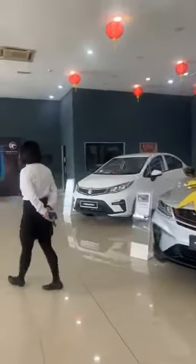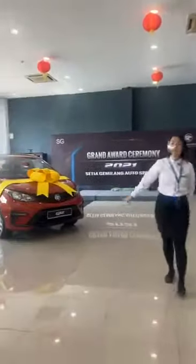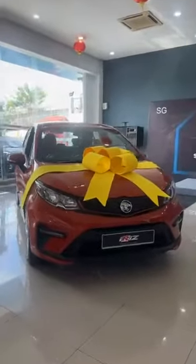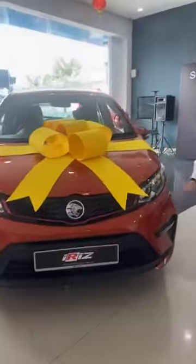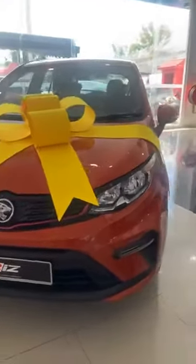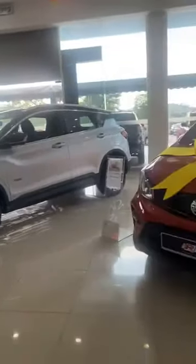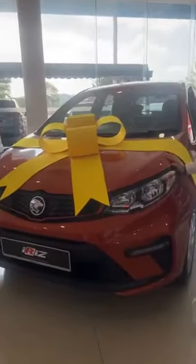It is our hot hatchback, the Iris 2022. Yes! Look at it, so beautiful. It's like a mini X50. If you compare the X50 and the Iris side by side, it's just like a mini X50. Mini-me, that's for sure.